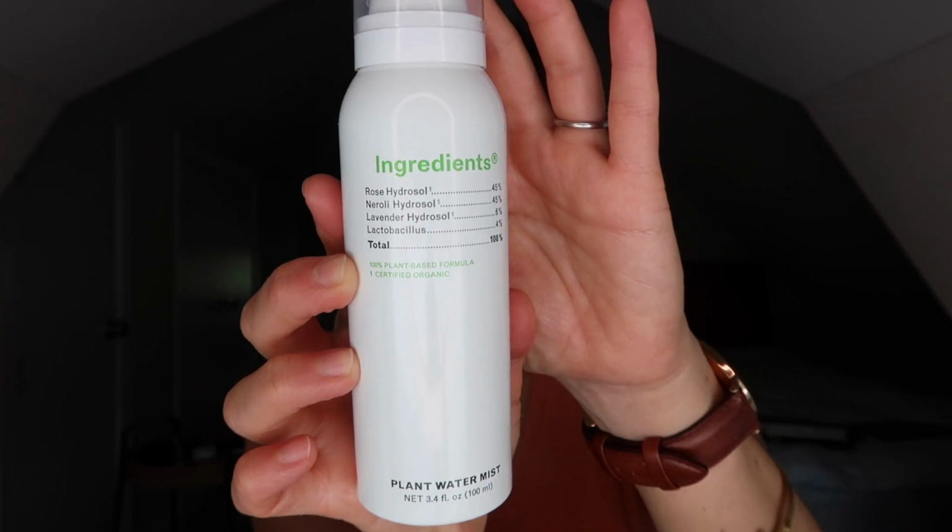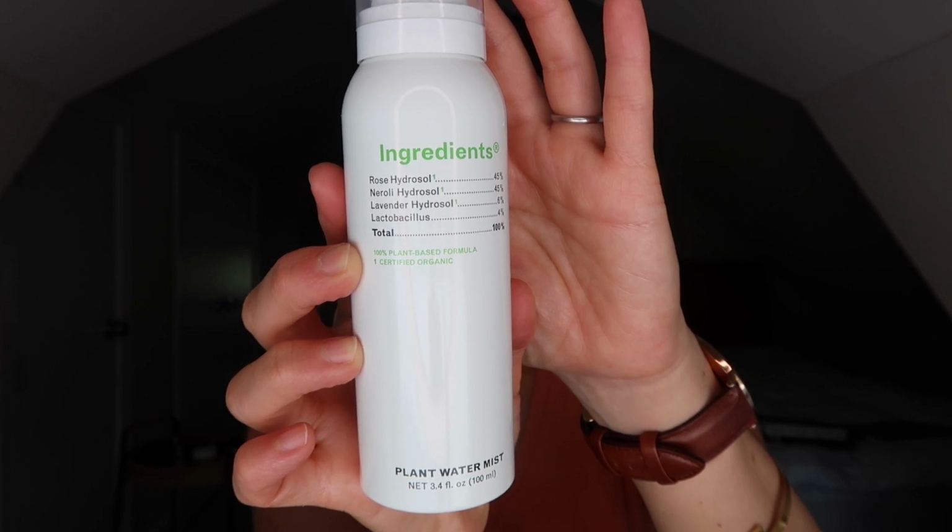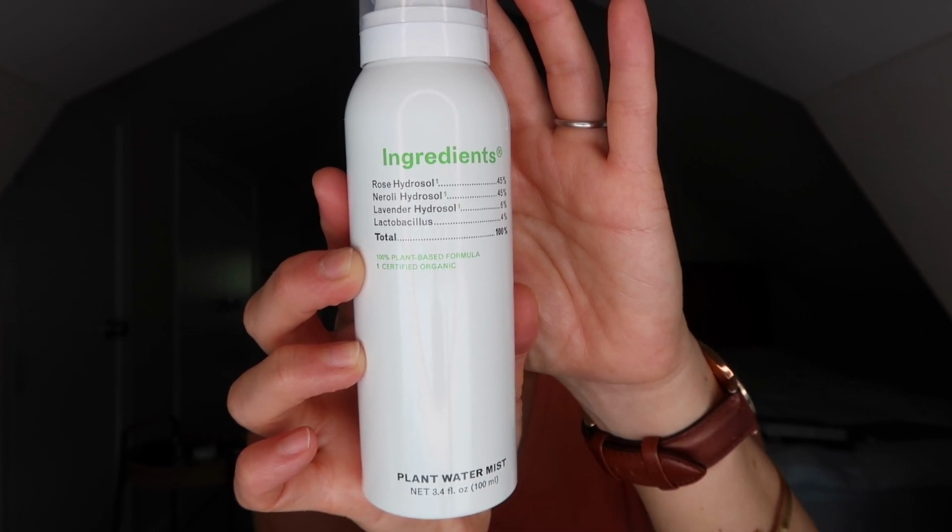So this retails for $38. Ingredients are all here on the front. It's rose, neroli, and lavender hydrosols at different percentages, and lactobacillus, so it lists the percentages of ingredients to total 100%. The hydrosols are all certified organic.